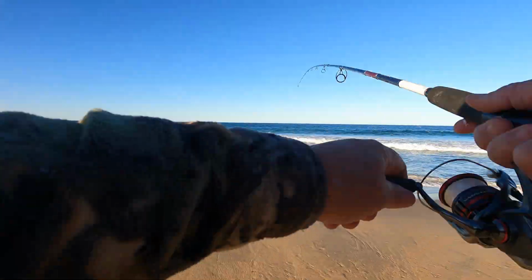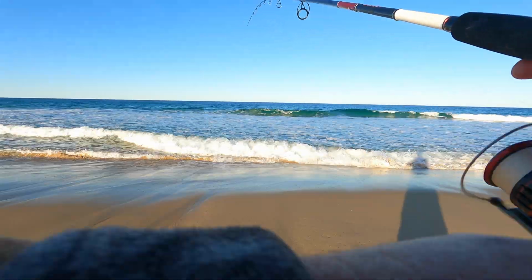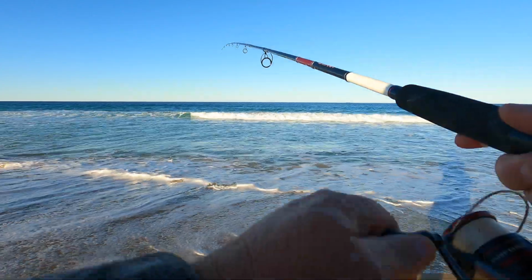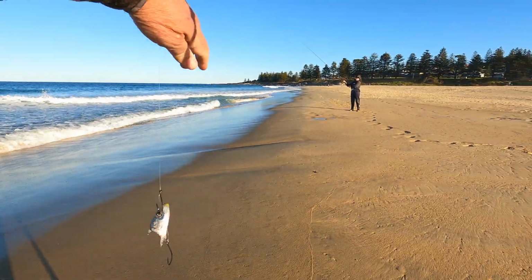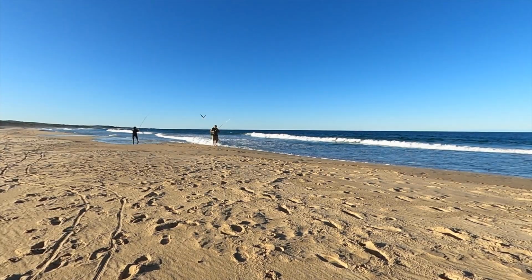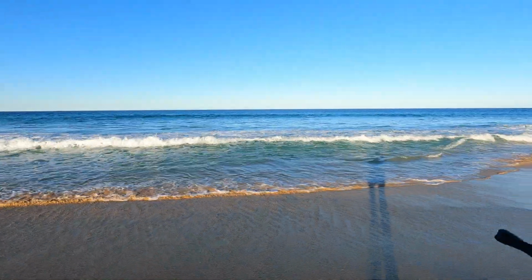Oh, he's got it now. Oh, missed him. He actually took off with the bait. I let him have a metre or so and then whacked him and no joy. All right, it's starting to happen. He ate most of the bait. I walk back down to the south again and make another short cast.